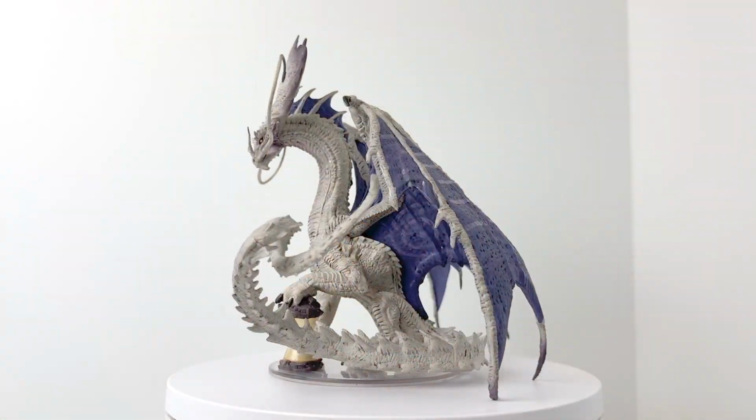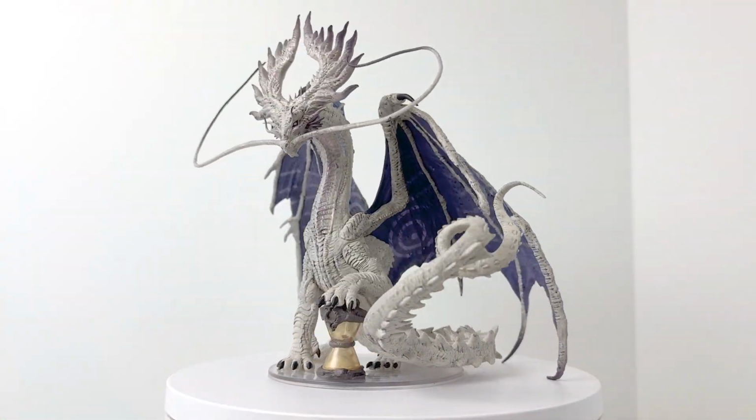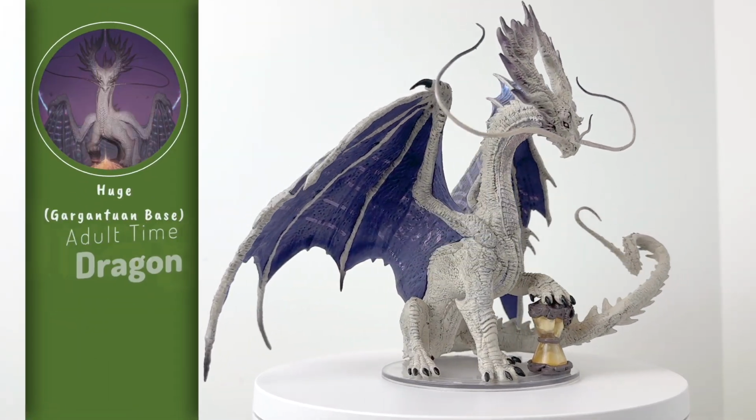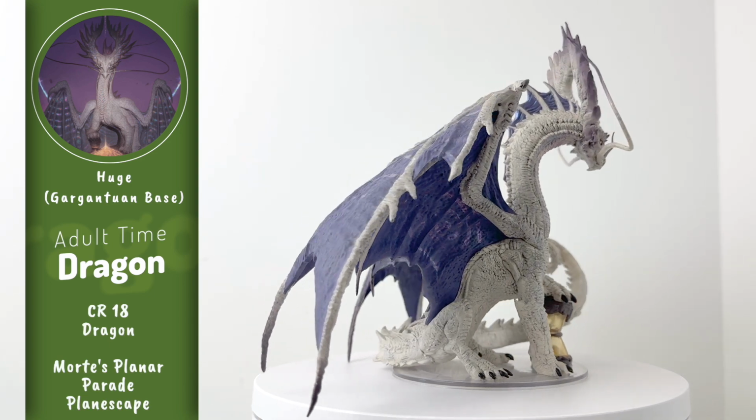While the Planescape book itself doesn't include a lot of lore about the Time Dragon, there is a pretty good article on D&D Beyond that you can go and read if you do plan to use a Time Dragon in your stories. I'm going to link it for you down below.